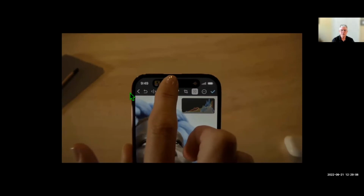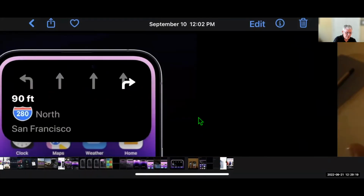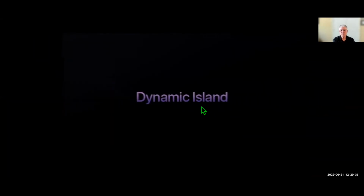Now this gal is on some music. And you can see, this is the music artwork right here, and here's the sound. And she's going to lightly touch on that. And when she does, it opens up again and gives you more controls, more artwork, and so on. So I think this is a really neat feature.